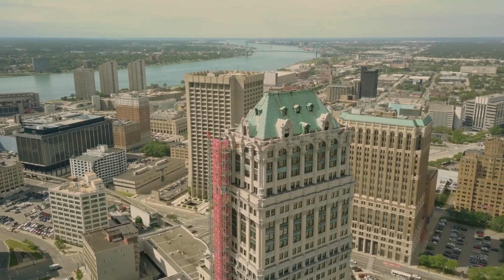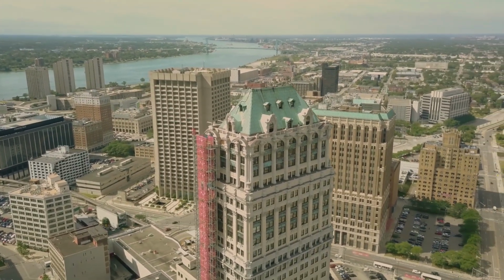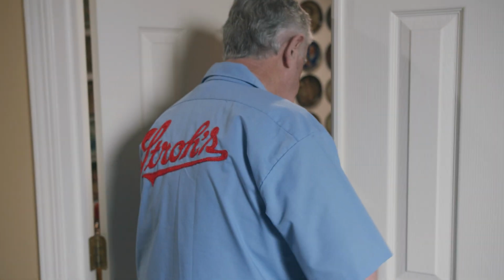I grew up in Detroit. I spent a lot of time taking the bus downtown Detroit, going to Hudson's and Kearns and Crowley's. I worked in downtown Detroit in Guardian Building for 13 years.